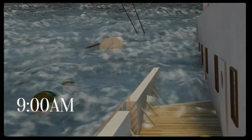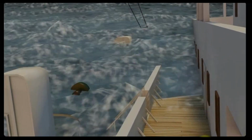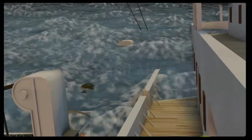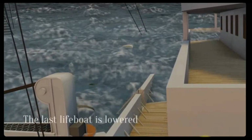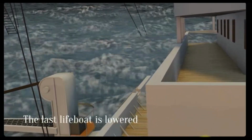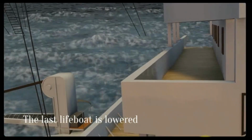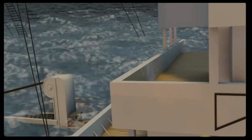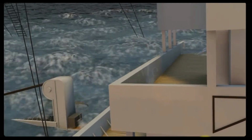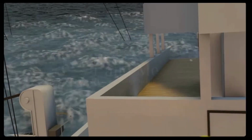We're coming up to 9 a.m. now, and it's really close to the final plunge. And now we're going to be seeing water on the A-deck promenade. And the last lifeboat to leave Britannic has just been launched. And do we know which number it was? I believe I could take a look at a map, but I don't know for certain right now.